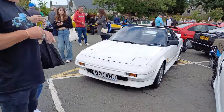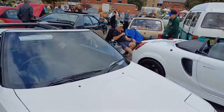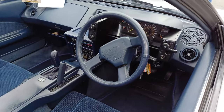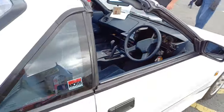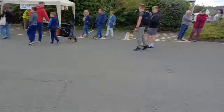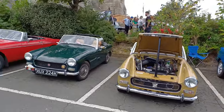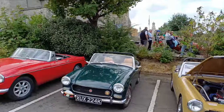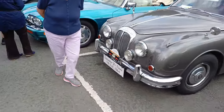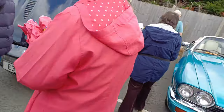Nice MR2s. Really nice, tidy example. Very clean. And then we keep going on. More MGs, MGBs, Midgets. There's quite a lot of them. I mean, over there, there's quite a lot. We've got the Moggy Minors, which I'll get round to shortly. Like I said, there's quite a few Jags. I'll start from down here. We've got an E-Type I spotted there.